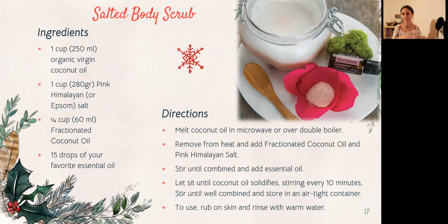So very simple. Again, soften the hard coconut oil, then add the already liquid oil, then add the salt, and make it nice. You can also add something very crushed. I like to put thyme, very small pieces from the thyme plant, and then it becomes really nice. Then you let it stay, and it is my favorite.